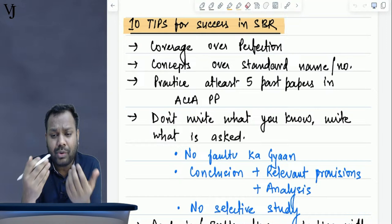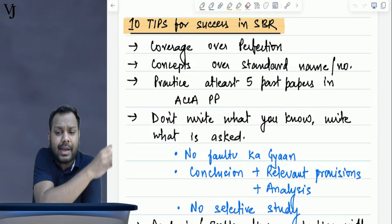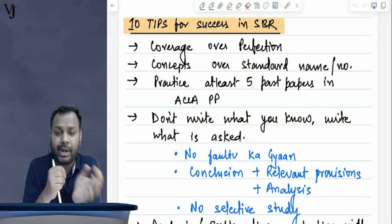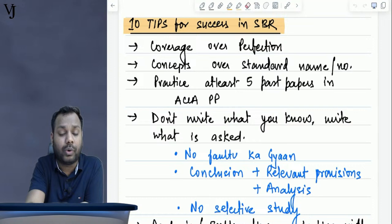Then why are you trying to write the 5 steps? The question is asking you: is the control getting transferred at a point in time or over a period of time? Then start with that paragraph only. That is step number 5. In step number 5 also there are 3 conditions to evaluate whether the control is getting transferred at a point in time or over a period of time. So start from those 3 conditions. No need to write this much. So write what is asked rather than what you know.